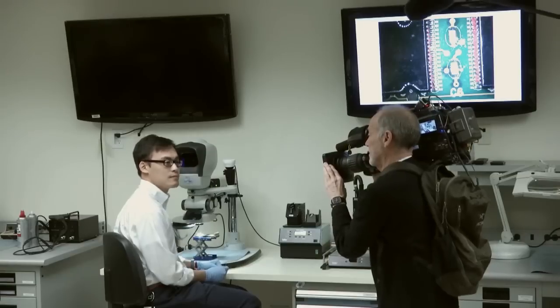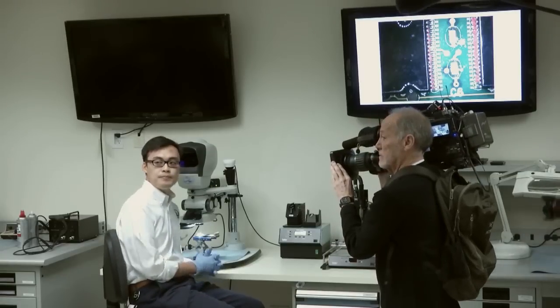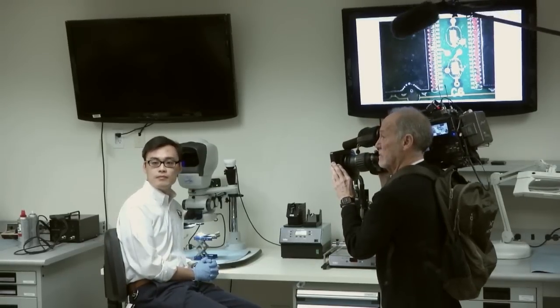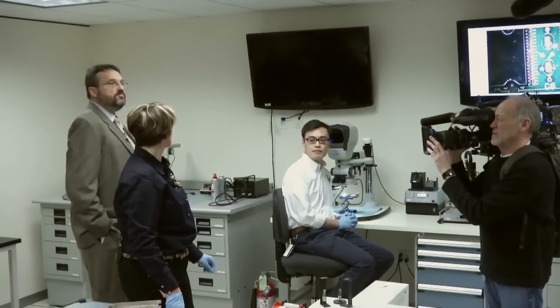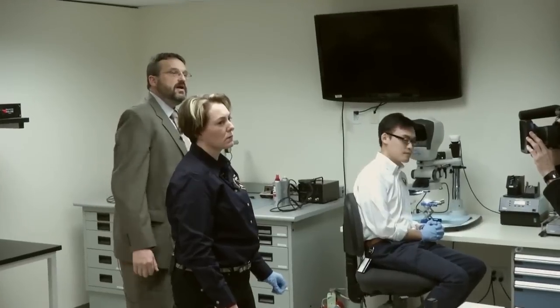How many people do you have here that do this kind of analysis? Like, how large is the team, and are you very narrowly specialized? It's a 12 person group in the laboratory. And everyone has a certain amount of similar skills, and then we have some specialists that work in particular areas.